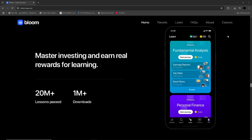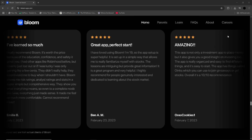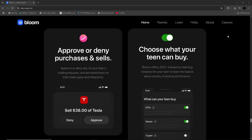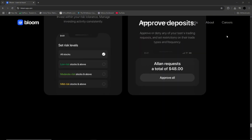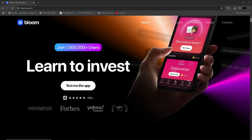As teens complete the lessons, they earn points and badges, which can keep the experience engaging and encourage them to continue learning. Bloom's interface is clean and intuitive, which is important for younger audiences. The app guides users through the basic steps, making it accessible even to those with no prior financial knowledge.